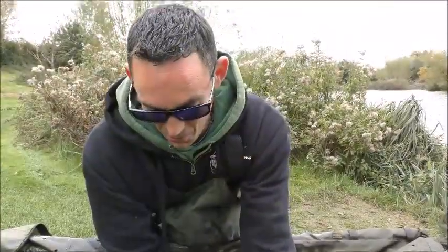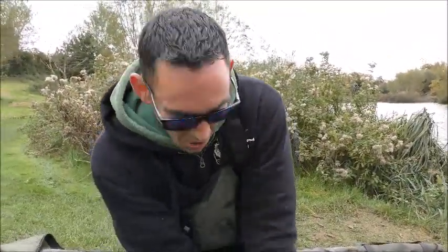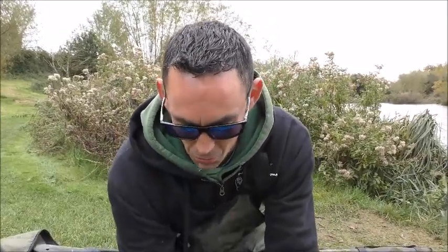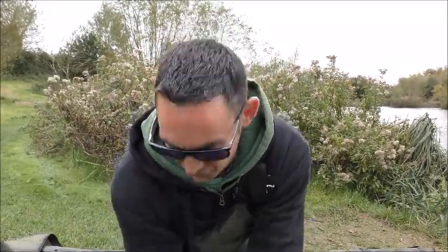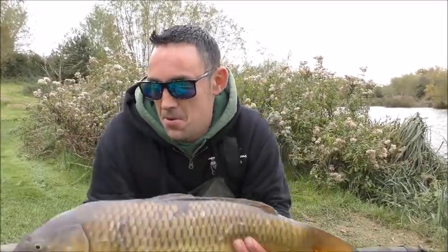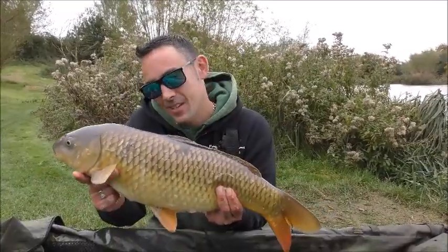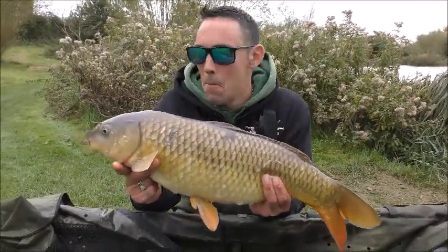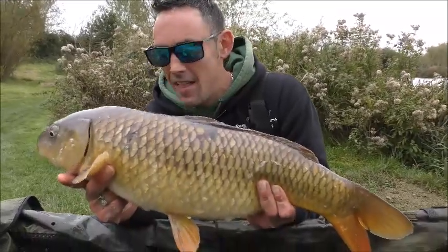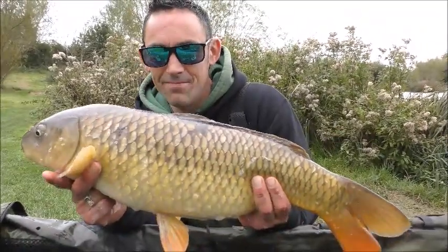Okay, yes. So here we go, first one of the session, caught on a little bit of floating bread about a metre or so off of the bank. She's full of energy because of how close in I caught her. Here we go. Check that one out. She's not massive, but I'm really happy to land this one. It's the first of the day for me. Yeah, let's hope there's more to come.